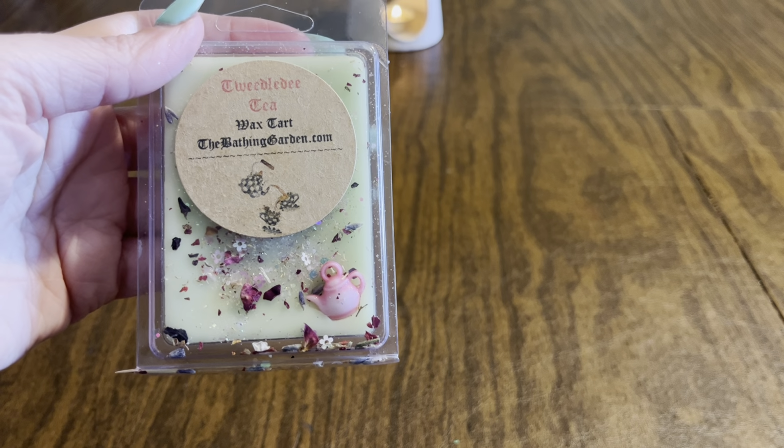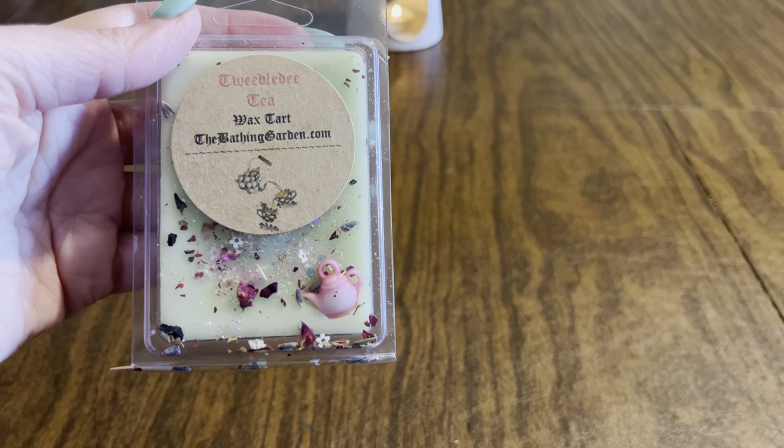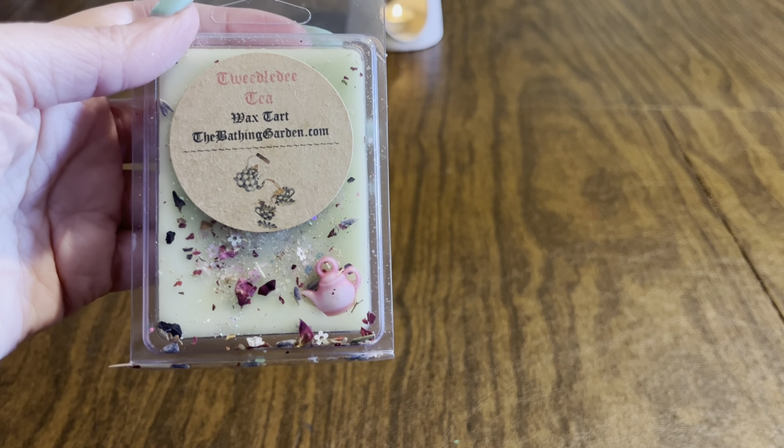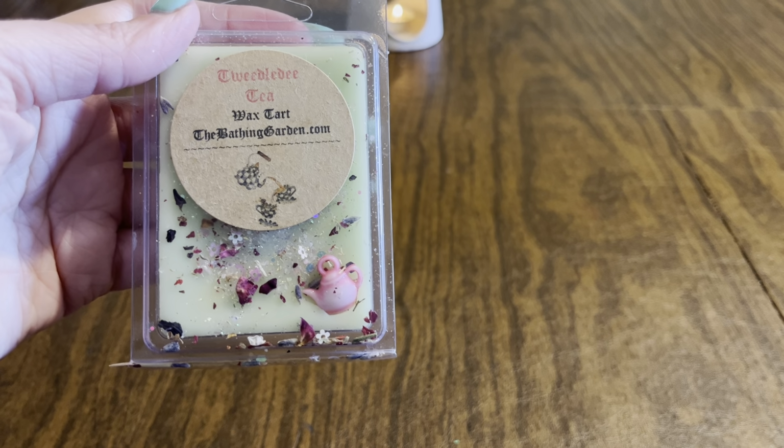Other vendors, I feel like they do Earl Grey tea, which is okay. I like it depending on what it's mixed with. Chai tea, which I'm not a huge chai tea person. Maybe an apple spice tea. I feel like the Bathing Garden has a wider variety of tea scents that I like, or oils. So I did stock up on her tea because Alice in Wonderland, obviously, that theme is very heavy on the tea.